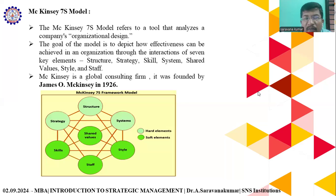So that's why I said it was founded by James O. McKinsey in 1926. There are two types of elements, hard element and soft element. Okay. So hard elements are strategy, structure, and system. Soft elements are skills, staff, style, and shared values.